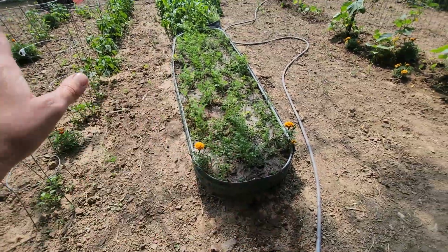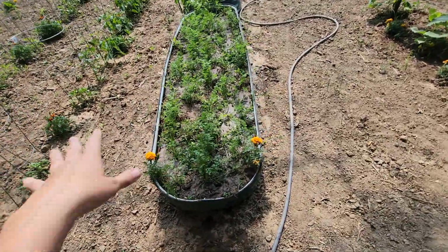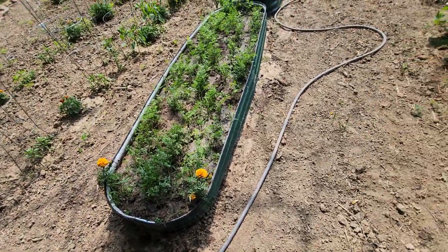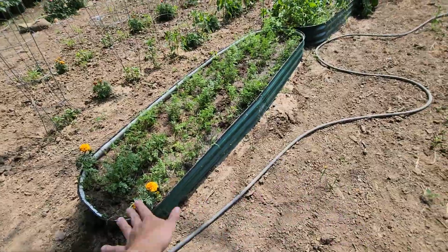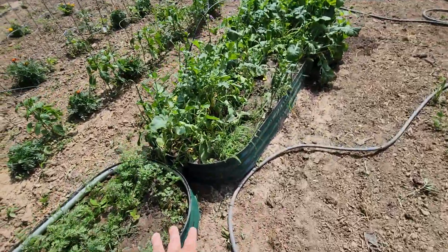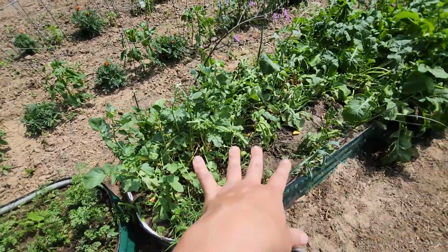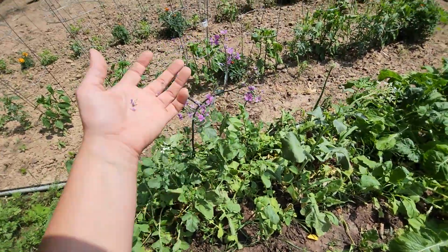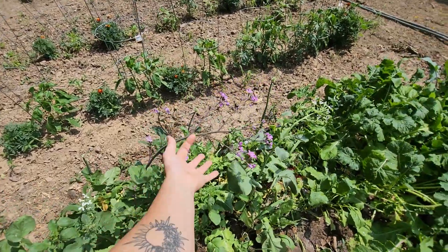But my vegetable garden beds are looking beautiful. I don't really water these any more than I water anything else. They hold their moisture pretty well, and that's sand in there. So I love it. This one, the radishes are starting to bolt, and that's just because it's so hot. It has nothing to do with the bed. It's been in the upper 90s for the last week.